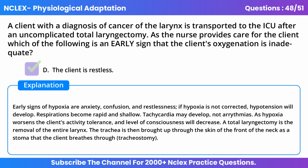A total laryngectomy is the removal of the entire larynx. The trachea is then brought up through the skin of the front of the neck as a stoma that the client breathes through, tracheostomy.